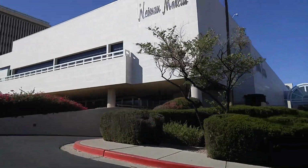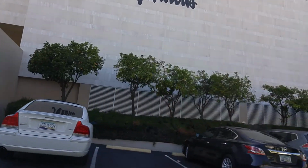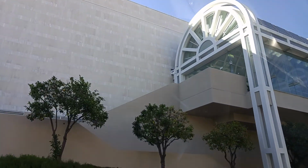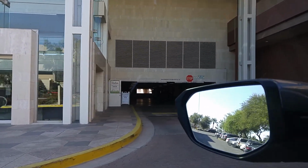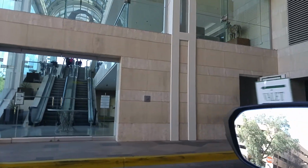Why not just show off the outside of this real quick? But there were two other indications outside of the mall that I have seen for this expansion project that is coming. And that is just what they're doing on the exterior.